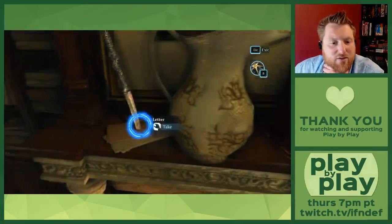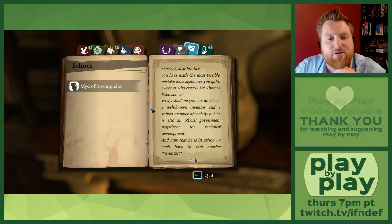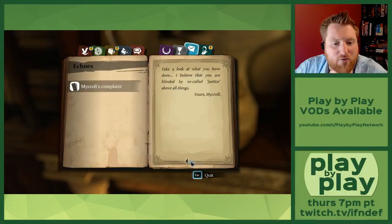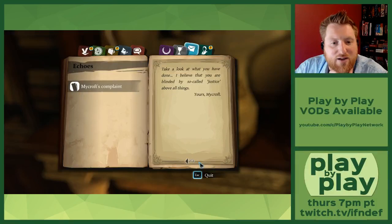Sherlock, dear brother, you have made the most terrible mistake once again. Are you quite aware of exactly who Mr. Thomas is? Here are my consequences! Not only is he a well-known inventor and valued member of society, but he is also an official government negotiator for technical development, and now he is in prison. We shall have to find another inventor. Take a look at what you have done. I believe you are blinded by so-called justice above all things.